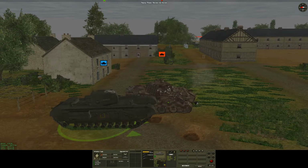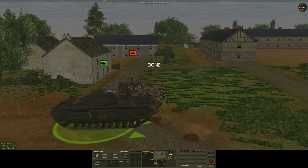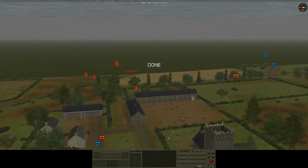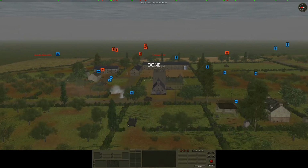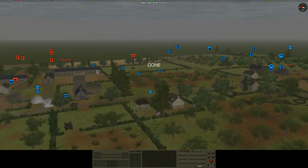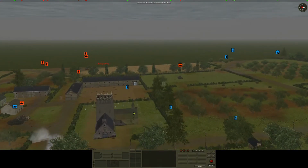Oh, see if I hit my own tank. Uh-oh. So that was another couple partial penetrations to the turret. That was a penetration to the hull. Okay, you need to not shoot at him, because you are going to hit our own vehicle. Oh.